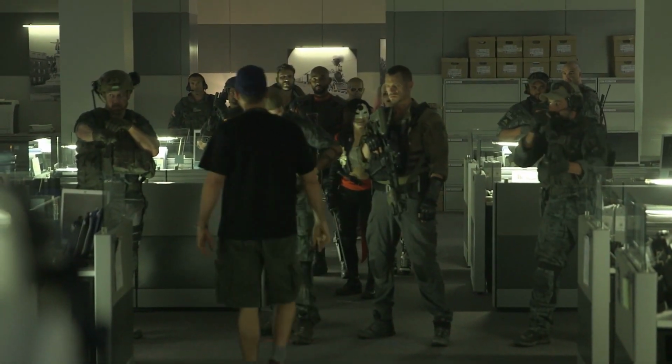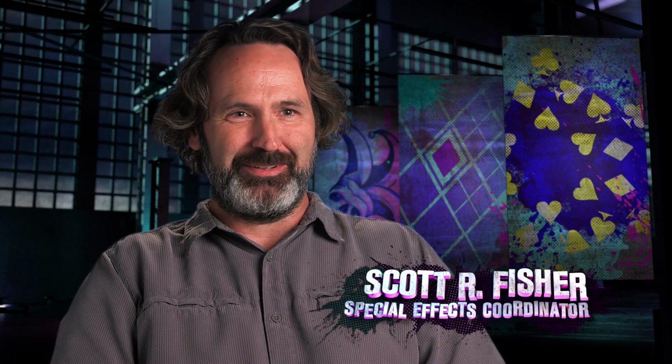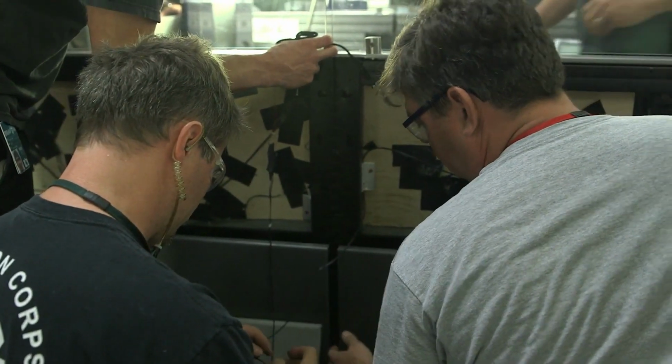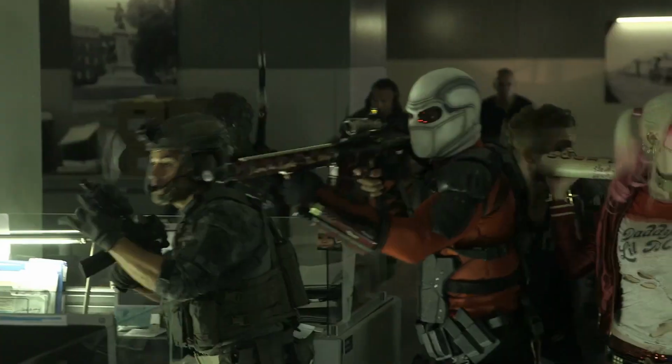You shoot. David came in and said, squib apocalypse, that's what he wanted. So, as many squibs as we could fit in that space, and that's what we went for. We tried to cram in as many as we could. There's definitely some destruction in there.